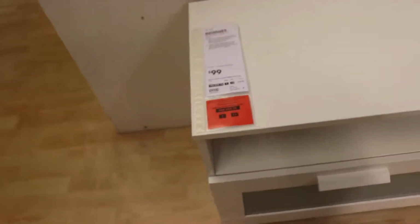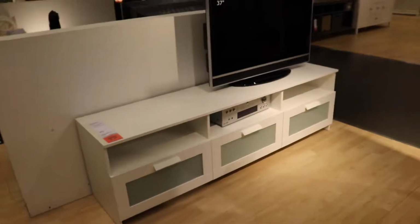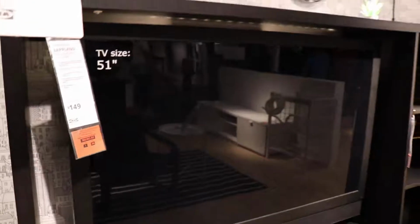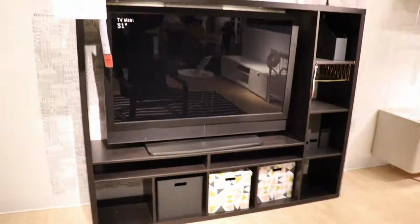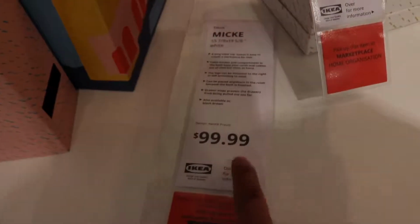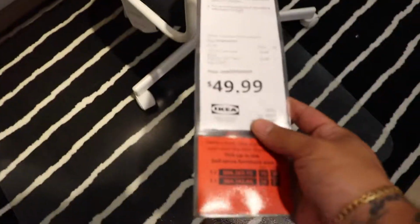$99. This is what we need. For this one, look, $149. And you get all this. That's the size of my TV, so that's pretty good. $99.99 for this desk. $50 for the chair.